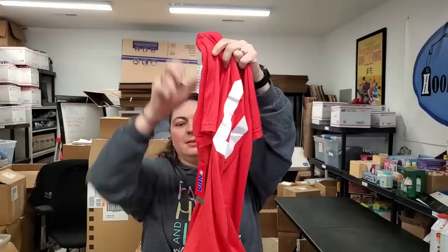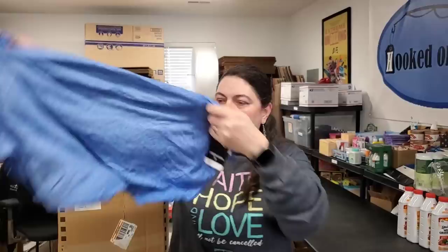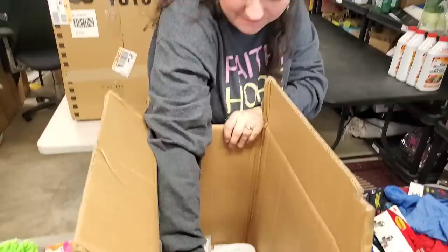We aren't the greatest sports fans. Well, I definitely am not. If it was football or baseball, we probably would know. But I'm not a basketball fan, so tell me what that means. Got another one here. What is this one? Let me read it first. Okay, this one is the Dallas Mavericks. Good guess, Heather. Such a good guess. All right. Then we've got some more jewelry, but these are not complete sets.